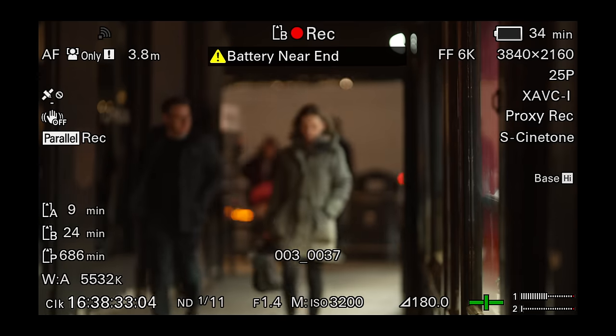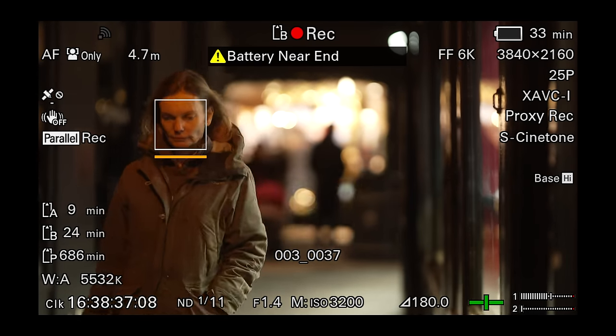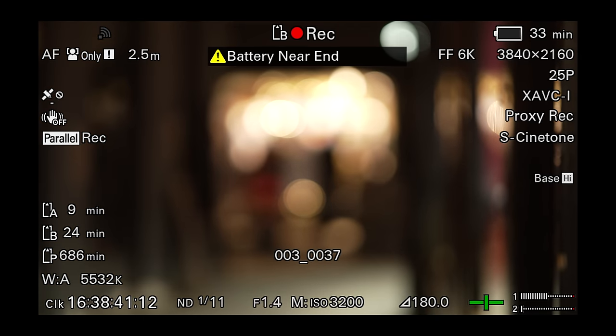But other than that, it's performed really, really impressively. Even wide open, and even on adaptive glass. I was going to do some low light tests tonight, but I've used all my batteries. I had three big batteries and they've all gone down. It's definitely a thirstier camera than my FS7 for sure. So I think I do have one more battery in the car.